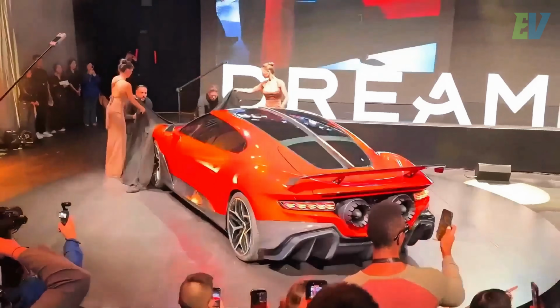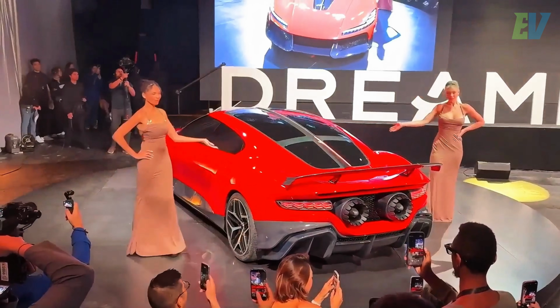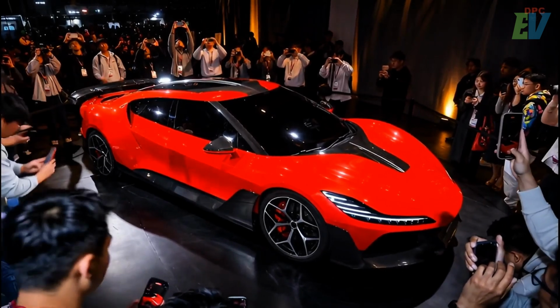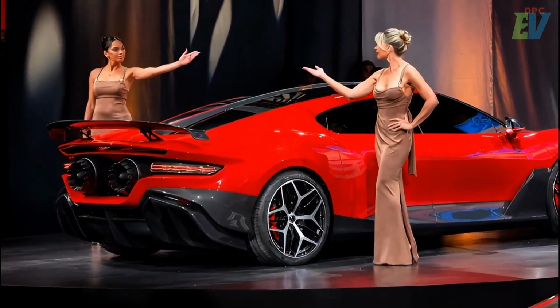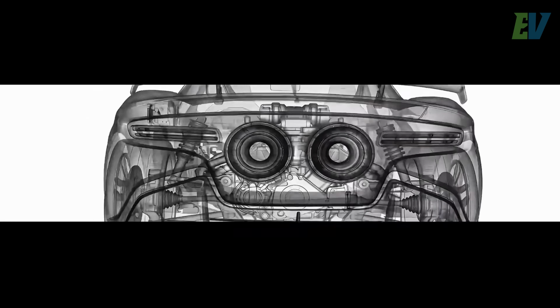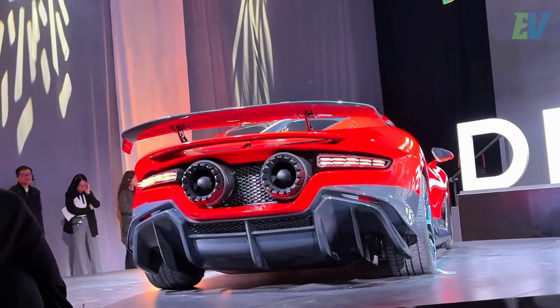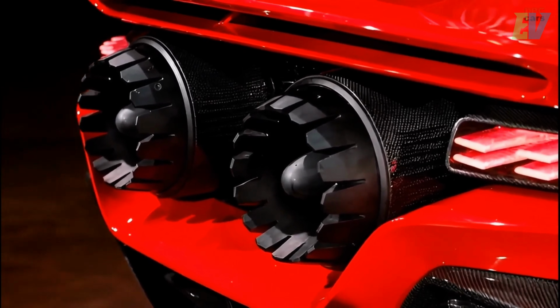0 to 60 miles per hour in just 0.9 seconds. Think about that for a second. This isn't just fast. This is beyond what road cars were ever supposed to do. At this level, you're no longer battling horsepower, you're battling physics itself. Tire grip, material strength, human tolerance to G-forces, everything becomes a problem.